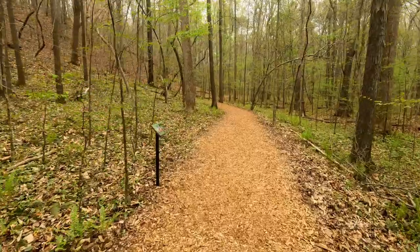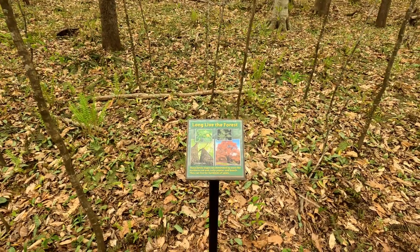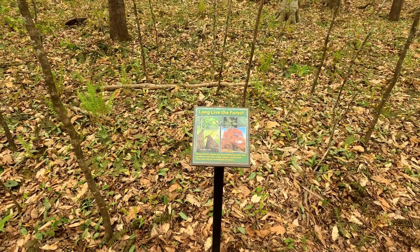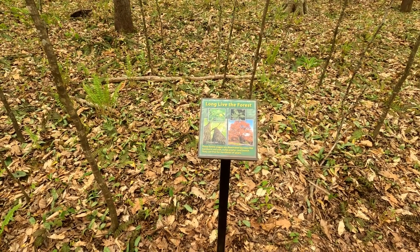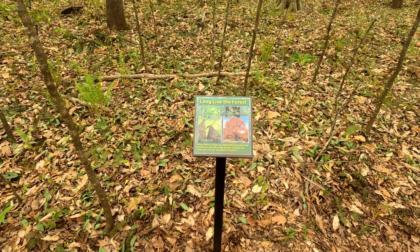But coming up on the next sign here, let's see. Long live the forest. Tulip poplar leaves and flower, red oak leaves, tulip poplar bark, red oak fall color. These fertile slopes are dominated by trees like the northern red oak, the tulip poplar, and birch. They can live for hundreds of years.